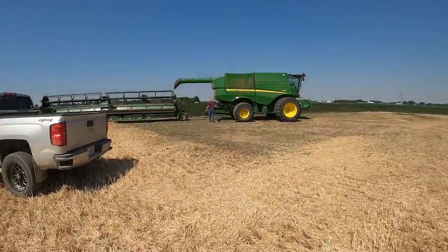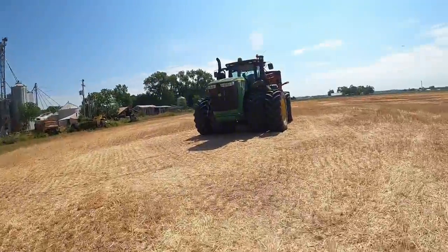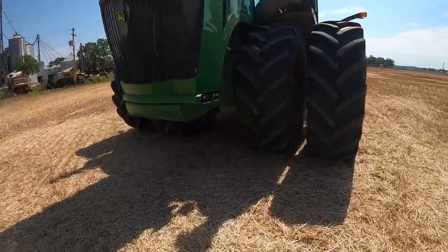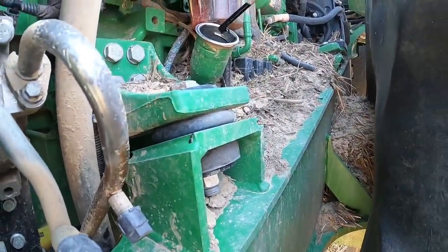Alex is getting in his combine. Then I'm going to get in the cart and follow him. But first, before I go to start it, I'll come over here. I'm going to check the oil in it. Boop. It's good.